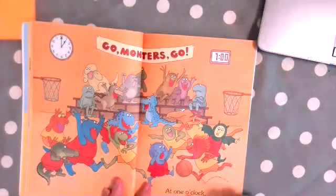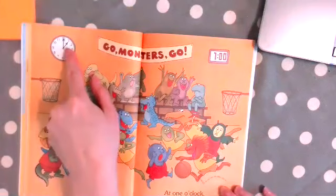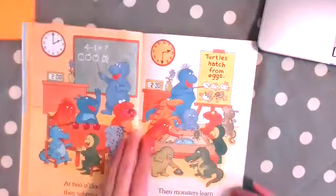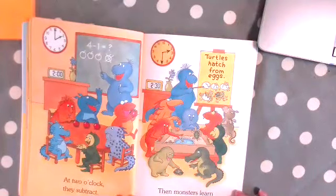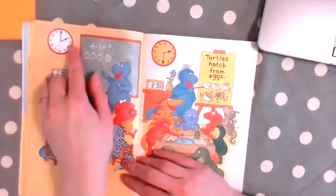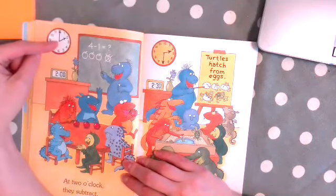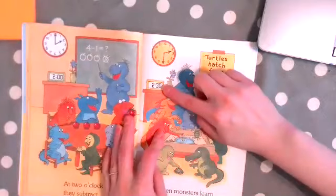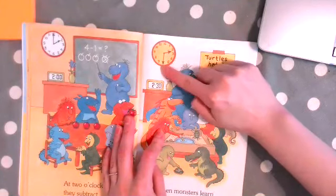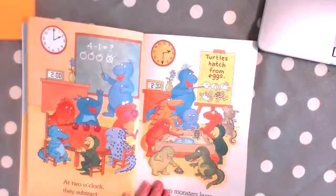At 1 o'clock, they compete. So they're competing against each other. Got the hour hand pointing to the 1 and that minute hand pointing to the 12. At 2 o'clock, they subtract. Then monsters learn a science fact. So here it is, 2 o'clock, and we've got the hour hand pointing to the 2 and the minute hand pointing to the 12. Good. About 30 minutes later, that minute hand is pointing to the 6, so it's half past 2. Cute, they're learning about turtles.